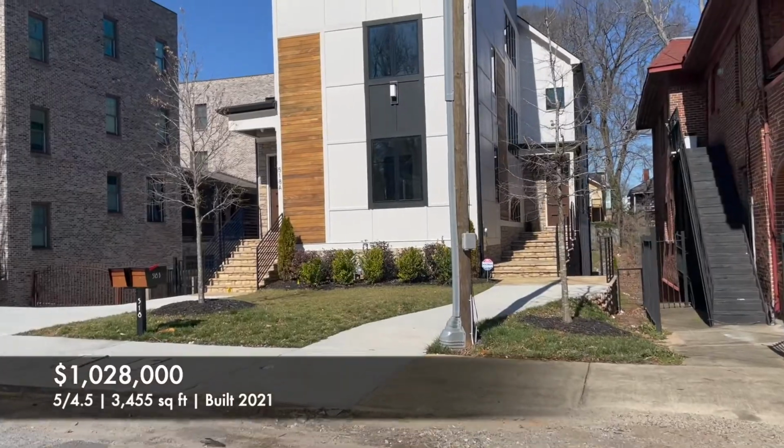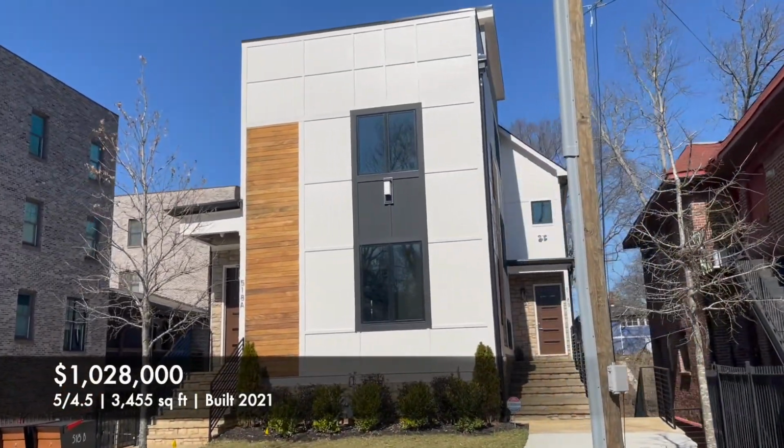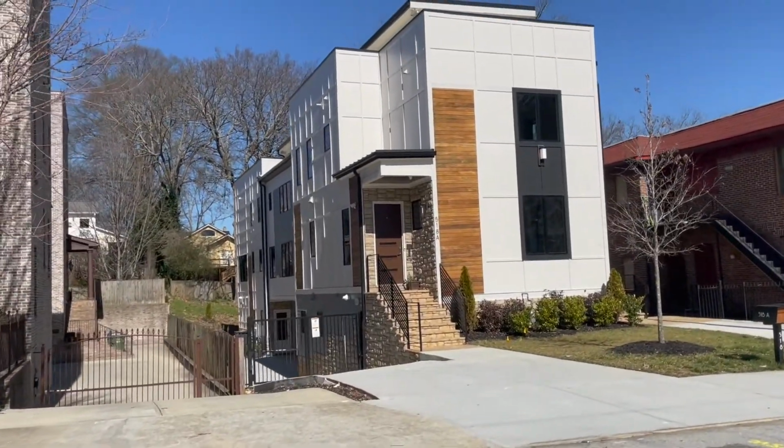Okay, I found it. So right here is the last example I want to show you in the Old Fourth Ward. Now this one was a fairly new build as well. It's a 5-bedroom, 4-bath, has over 3,400 square feet. It sold for $1,028,000, which is a little less, which I was a little surprised by.